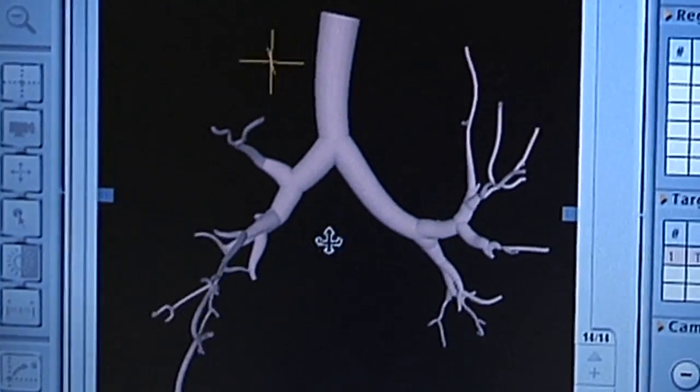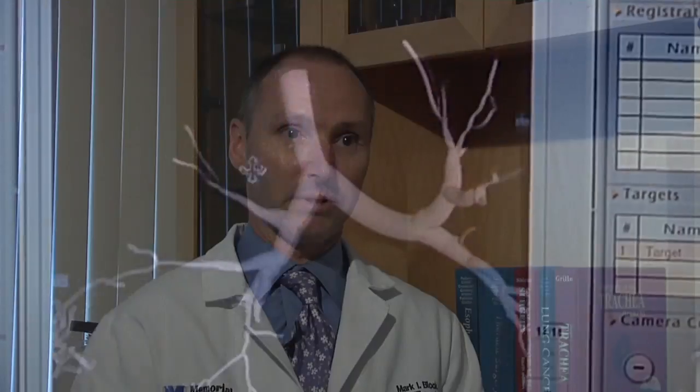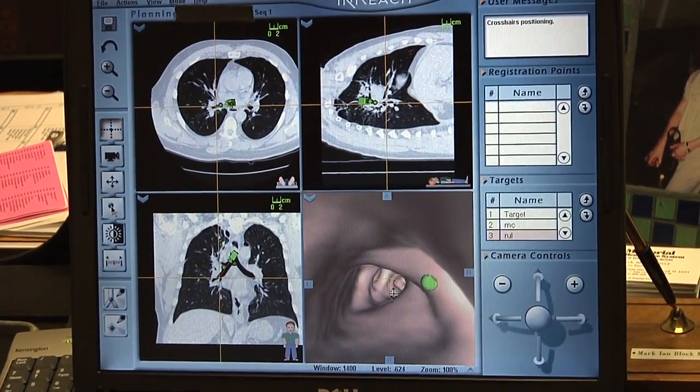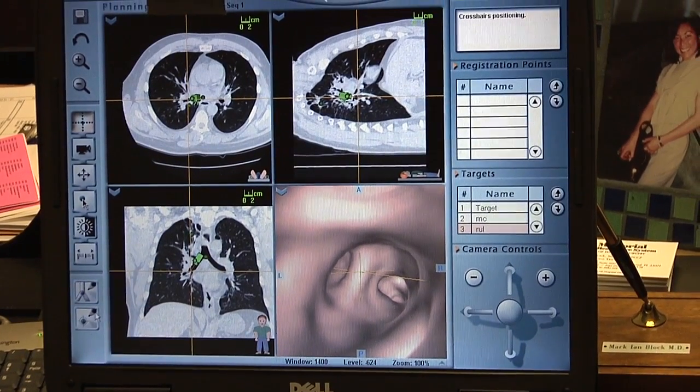The computer guidance system, or the GPS technology, creates a virtual image of the lung based on the X-ray evidence. And then when the camera on the bronchoscope is connected with the computer, that helps us to navigate out through the lung to find the tumor out in the periphery of the lung. So the computer guidance is kind of like the GPS in a car. It tells us turn right, turn left, go up, go down, and then tells us when we're at the target.